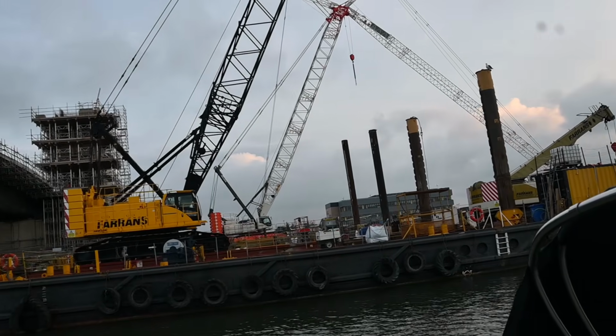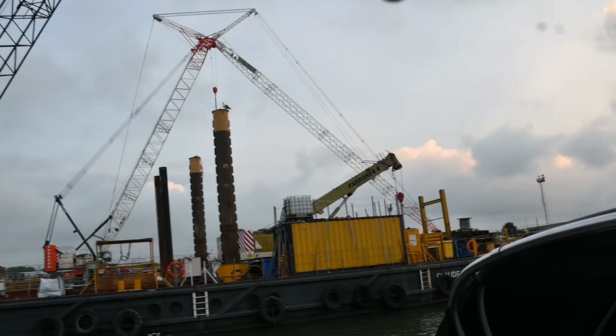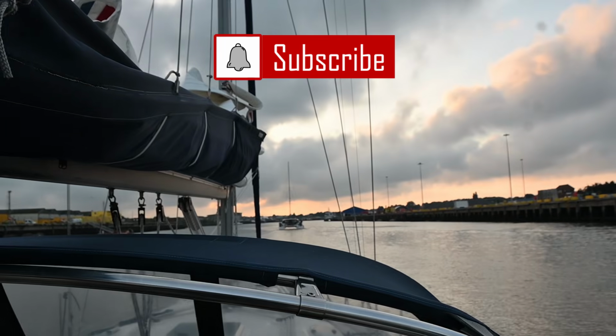There's a couple of floating docks that side. And they've even got boat names, Claude Monique. No, it's not that. I thought, for a second, with the tyre in the way, I thought it said Claude Monet.